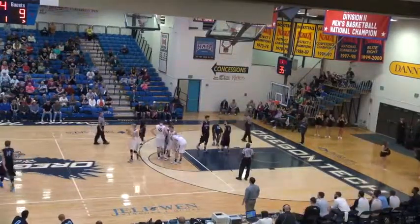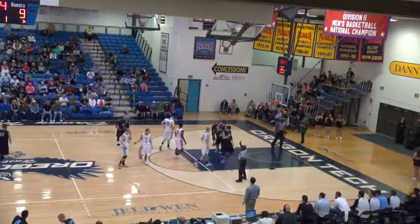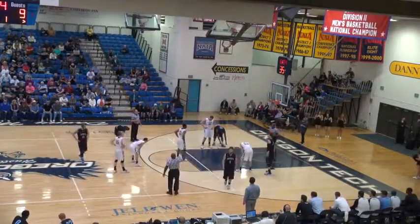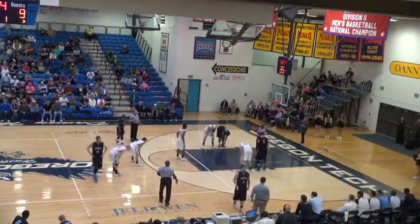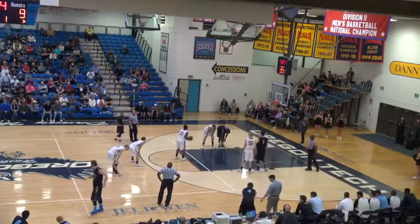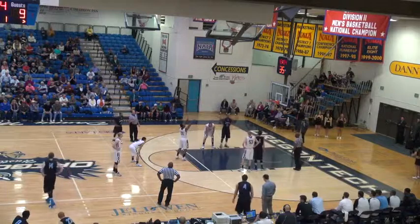Thomas will pick up the first foul of the ball game, and that will send LeVar Moore to the foul line. LeVar is 79% on the year, the junior from Waterbury, Connecticut. Thomas showing up the official. That's not a good way to start.